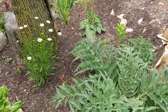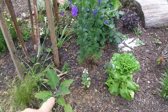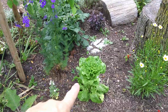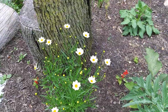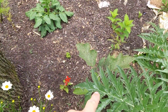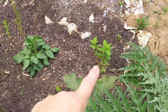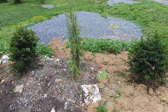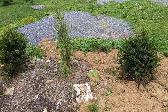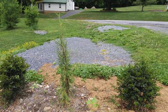And there's an eggplant back here. 2 eggplants. There's one over here. There's some lettuce that seeded itself, which I love. Love that. And another eggplant there. I got a dahlia. That's a PG hydrangea. I did just plant that juniper and those 2 holly bushes to give some privacy from the driveway there and the road.